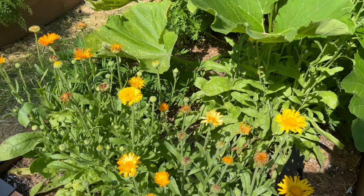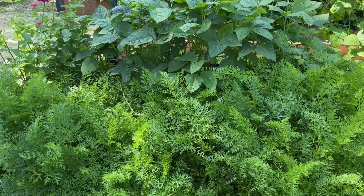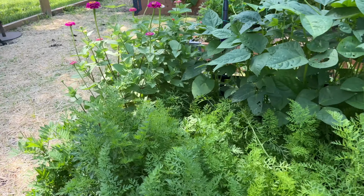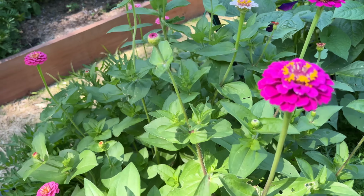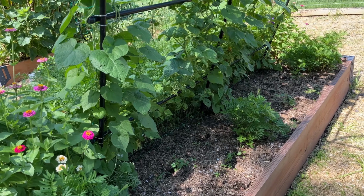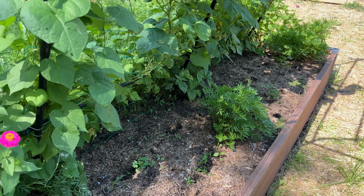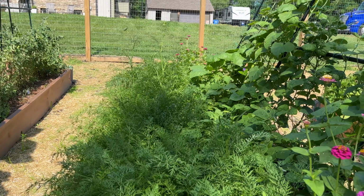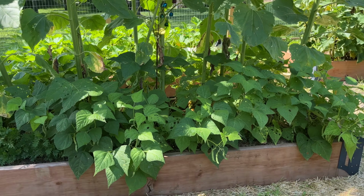The calendula's blooming. I think we're gonna pull some carrots today. Looks like the beans need a little attention. The mini zinnias are blooming. They're pretty, all mostly pink and white. I had to pull out all the radishes last time I was home. I don't know if I'm gonna put anything else in that spot or not. Got a couple of carrots that are bolted over here, so we'll definitely be pulling those out. And I have some green beans to pick.